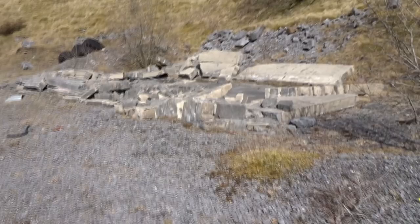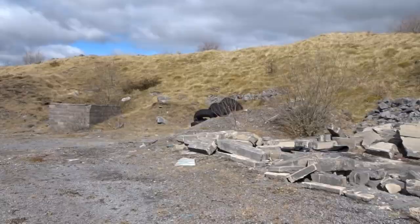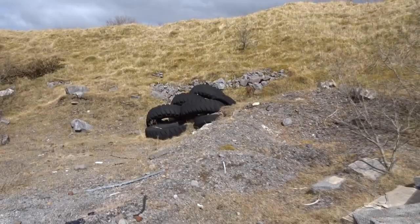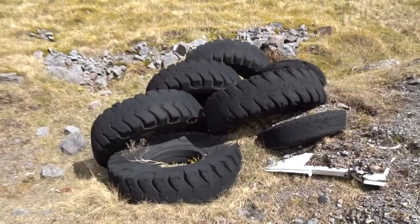Okay then guys, so it seems to be some infrastructure by here, but we got some big tires. It needs to be infrastructure, yeah. It looks like there were some buildings here at one point, but then we got these big quarry tires, the trucks. Oh, we found out this place has been closed since 1977. Big quarry tyres, man. They're black, aren't they?